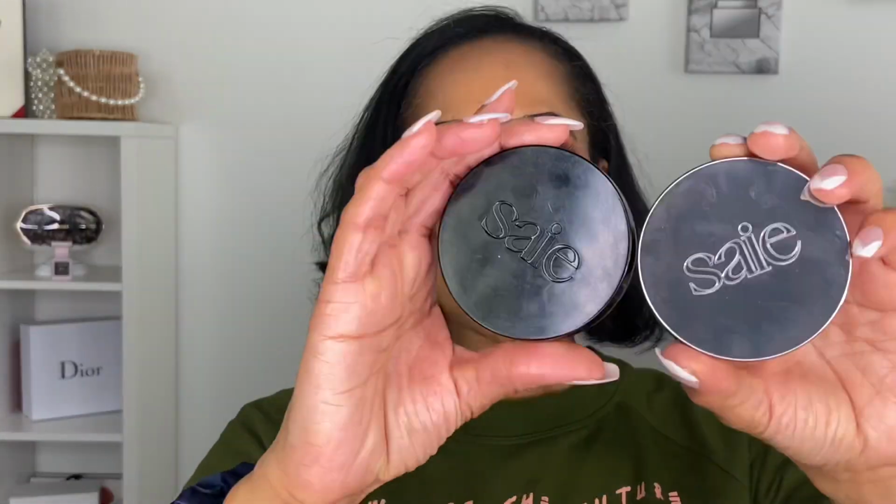So first, starting with the SAIE Loose Powder. So here's the outer packaging. Very sleek, very much the same size as their cream bronzer. So if you have their cream bronzer, the loose powder is the same size as the cream bronzer. So it retails for $30. It comes in 3 shades. I did get the middle shade, which is called Translucent Medium. We get a total of 4 grams of product or 0.14 ounces of product. The shade Translucent Medium is said to be for light medium to medium tan skin tones.